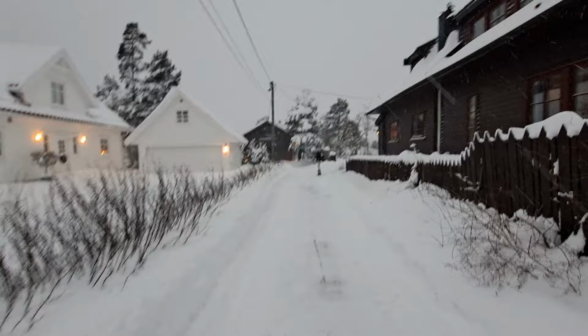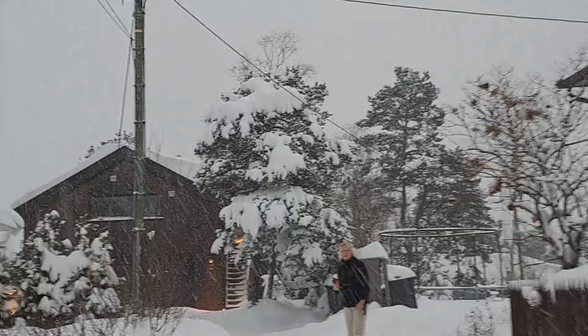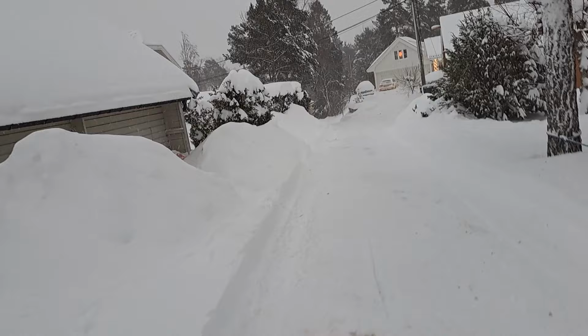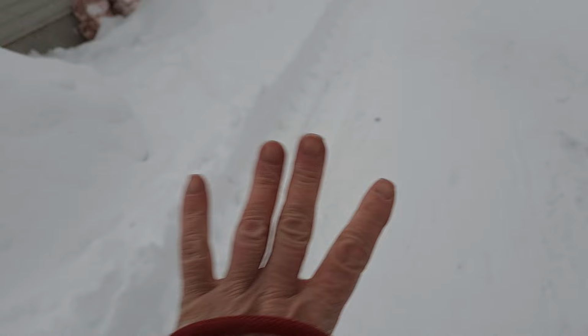I'll just take the dog for a walk. I think the idea was you do a bit more. So that's what they do here in Norway. And the thing is to get it while the snow is. My hands are. Anyway, this is no joke.